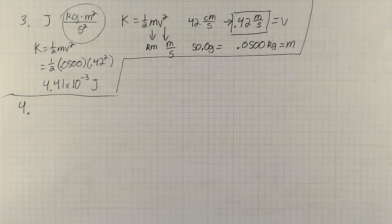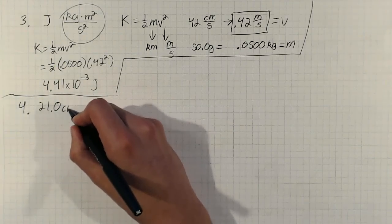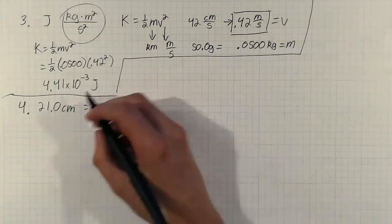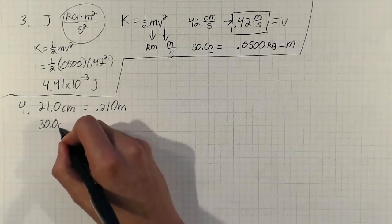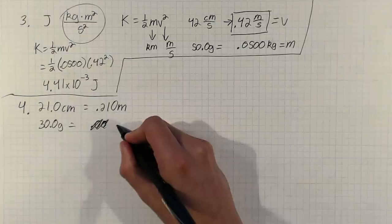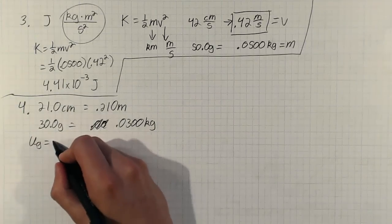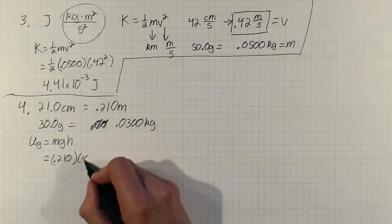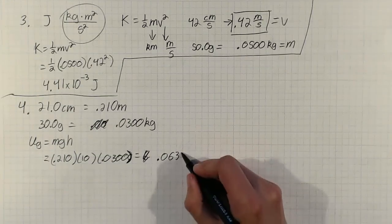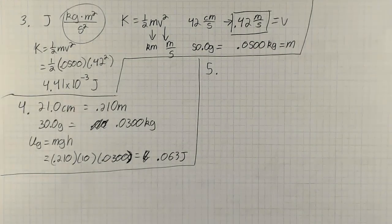Again, another annoying question, because the first thing we have to do is convert units. So 21.0 centimeters is equal to 0.210 meters, and 30.0 grams is equal to 0.0300 kilograms. Now if we plug in all our numbers and plug that into our calculator, we get that the gravitational potential energy of the spring is 0.063 joules.